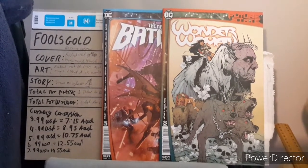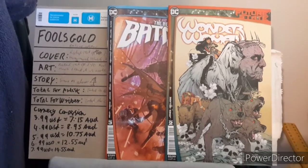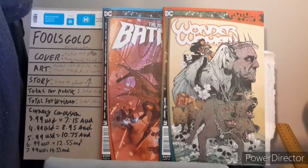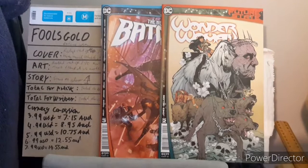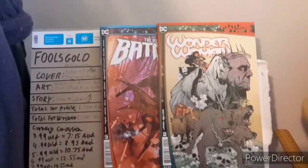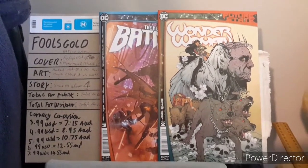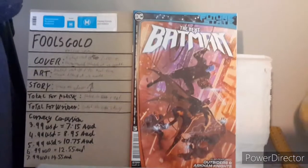Now, The Next Batman is issue 3, and we'll be beginning with that first. As you can see, I'll be rating by cover, art, and story. And how much I think they're worth. So, time to get started.